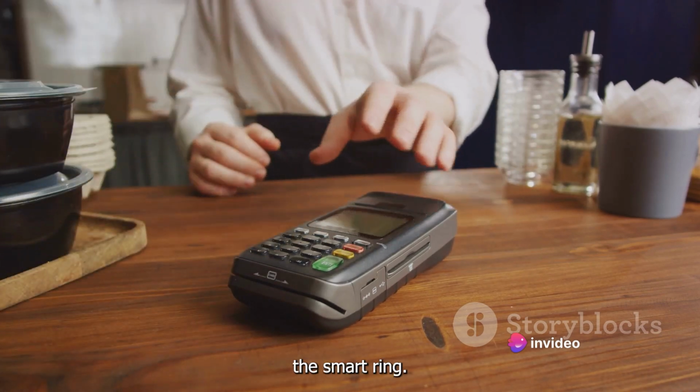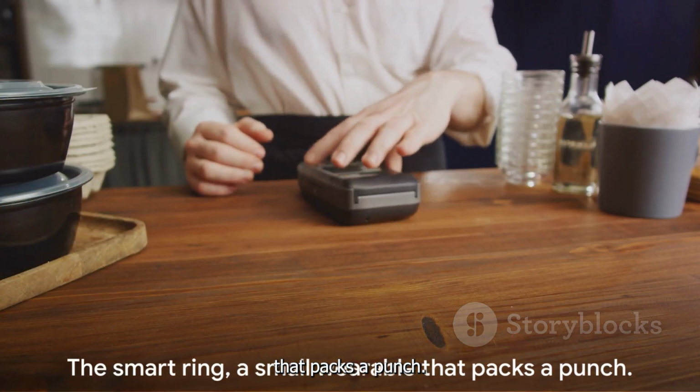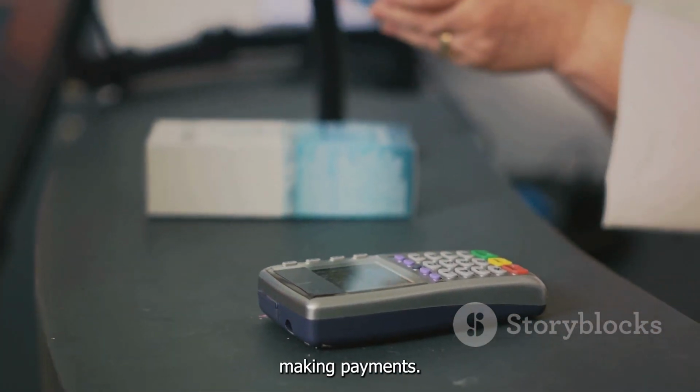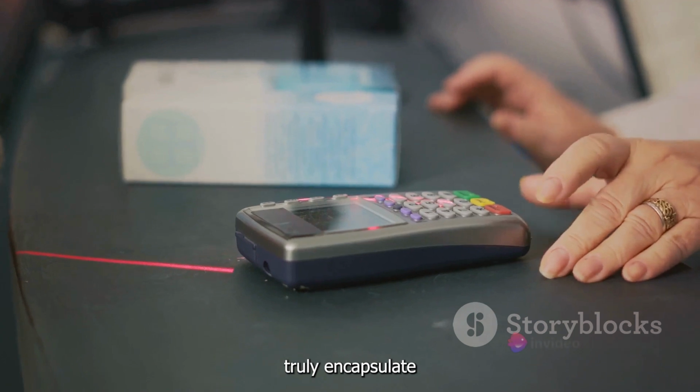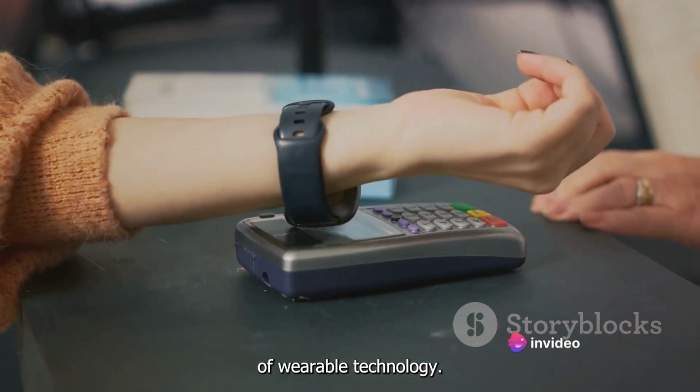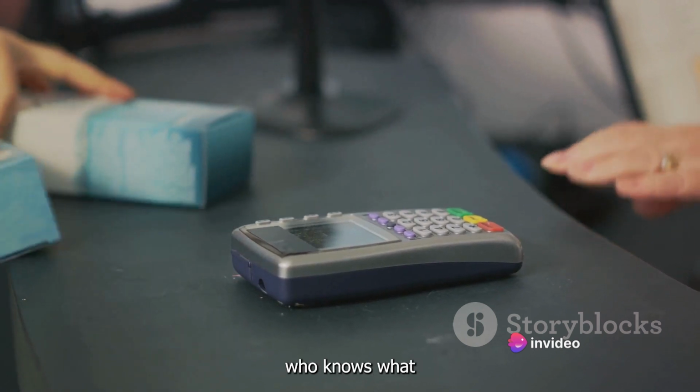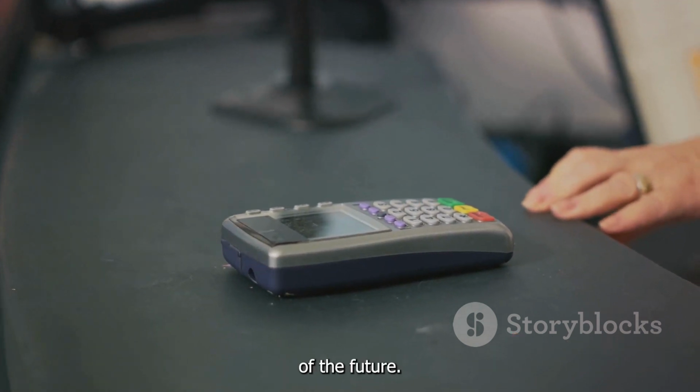The smart ring, a small wearable that packs a punch. From monitoring health metrics to controlling other devices and even making payments, smart rings truly encapsulate the meaning of wearable technology. And this is just the beginning. As technology advances, who knows what other features we'll see in the smart rings of the future.